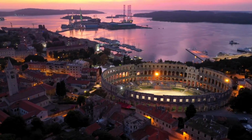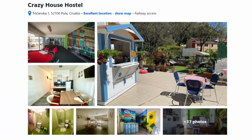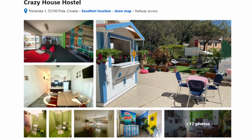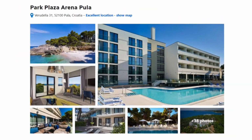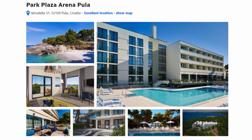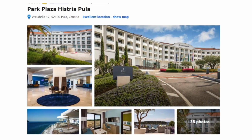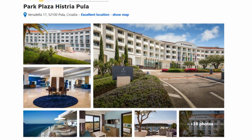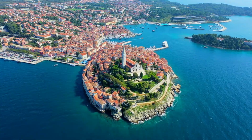For accommodation in Pula, budget travelers can stay at Crazy House Hostel Pula, costing around $25 per night with a rating of 8.7 out of 10. If you prefer something mid-range, Park Plaza Arena Pula is a great option at $90 per night, rated 8.6 out of 10. For a luxurious stay, consider Park Plaza Histria Pula, which is $200 per night and has a rating of 8.8 out of 10.